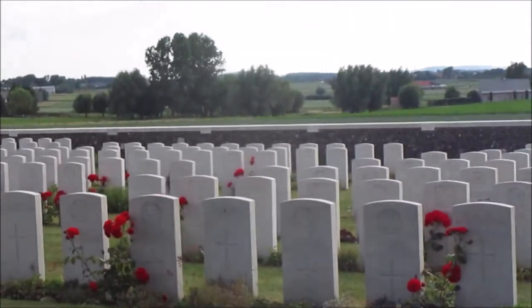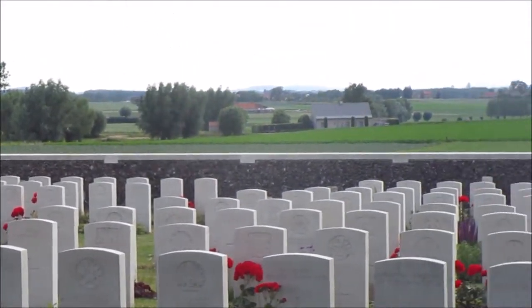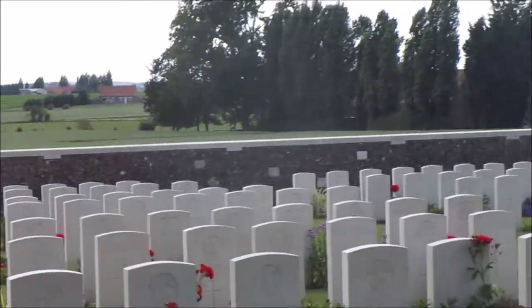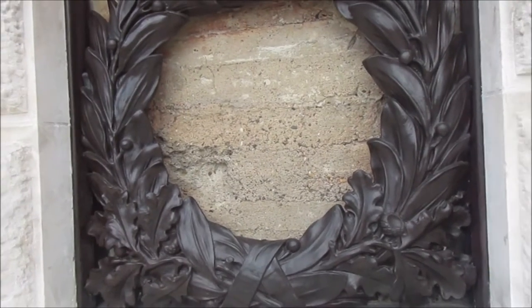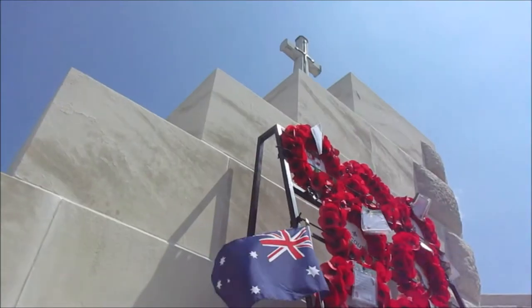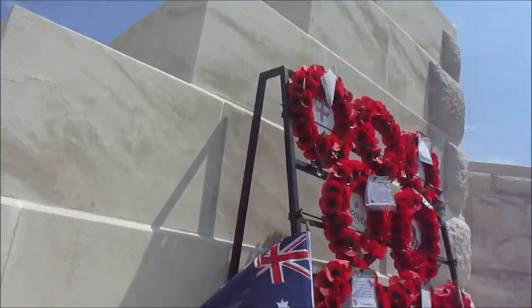Here's a fun fact. According to some sources, the biggest bunker, being the one on which the Cross of Sacrifice is located, wasn't captured by the Australians on the 4th of October. It was only captured on the 9th of October by the British 66th Division, 197th Brigade.